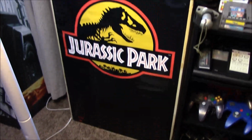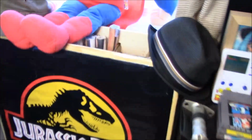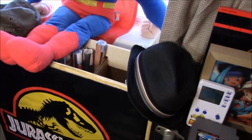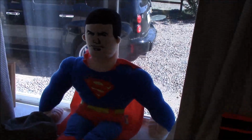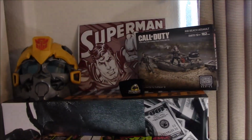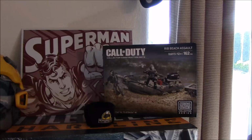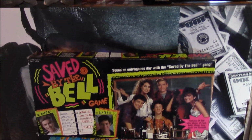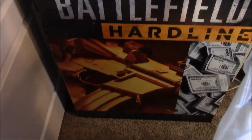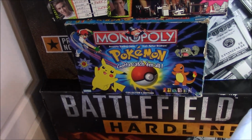Genesis controllers. Coming over here, we have my Jurassic Park poster set that I got for $5. And as you can see, it's pretty decently full of posters, unopened. That's my protector. That's the room protector right there. And we come over here. Have some more collector's items: Call of Duty, Mega Bloks, Saved by the Bell, the board game, Pokemon Monopoly, and my Battlefield Hardline display, which you guys saw in my GameStop dumpster dive.